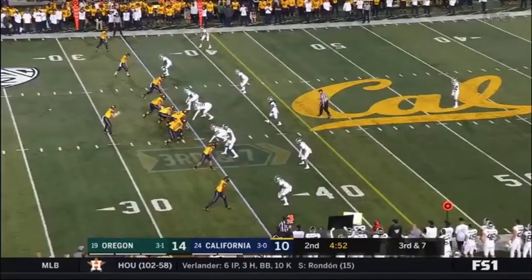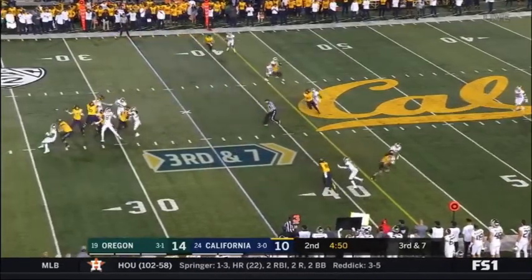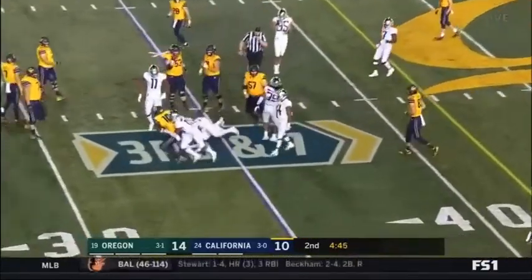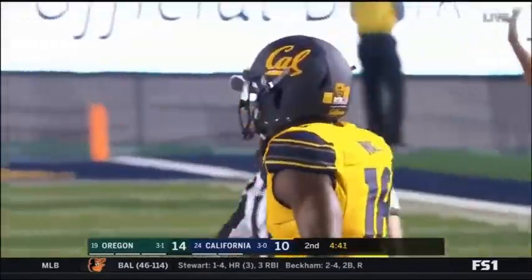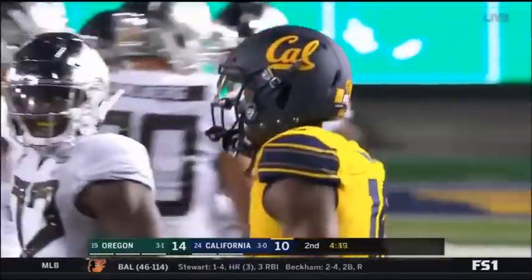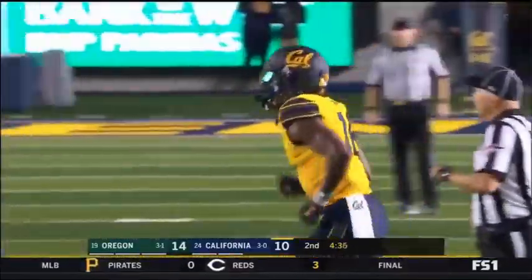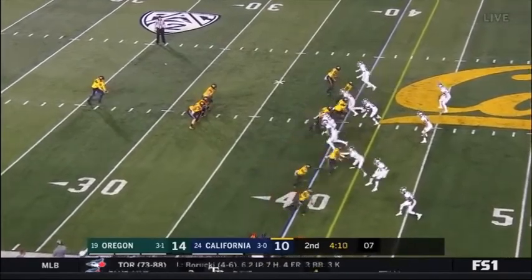Well, now Chase Garbers comes in as McElwain goes to the bench. Empty backfield here, 5 receivers in. Garbers throws, and the pass is complete. That's Mo Ways with the catch. A 5-yard completion, but Ways was met immediately and stopped, so 4th and 2 coming up. Stephen Coots on to punt.